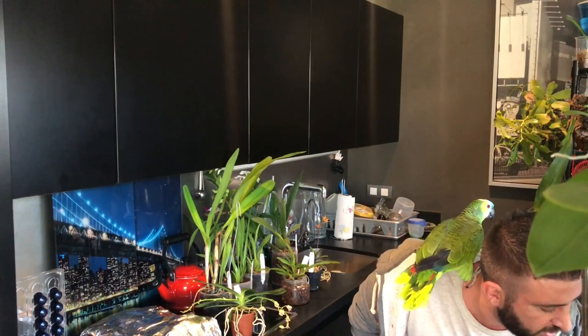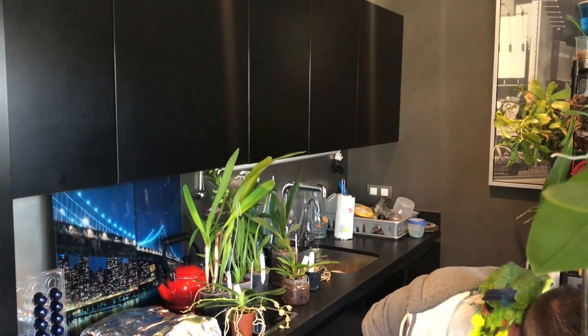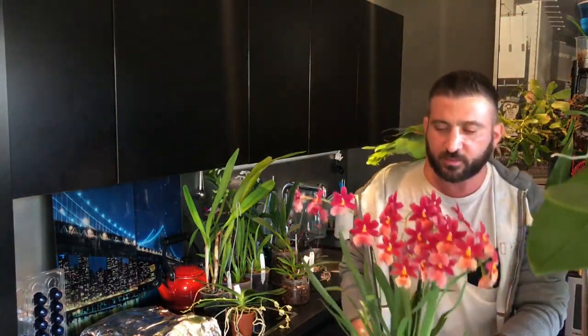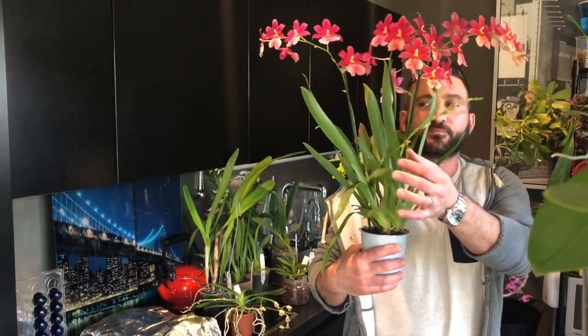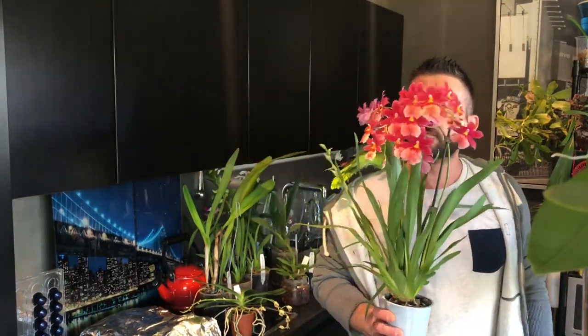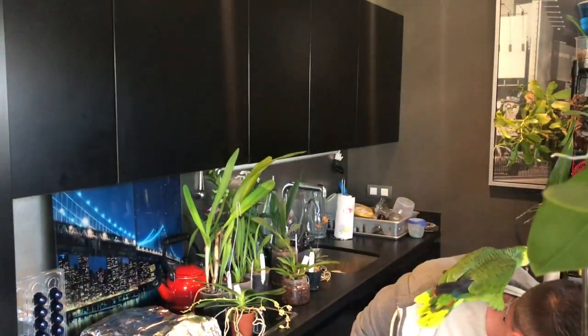I got this already in bloom, just because I didn't want to get it at the Paris show and have to travel back with it, since I knew my show was coming up. Good old Nelly Eiler. Nice, another spike. So we'll see if we have a look at that one.